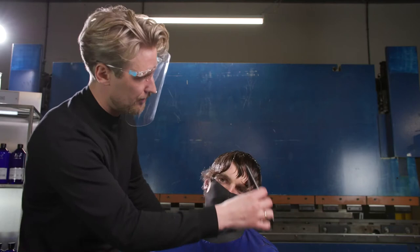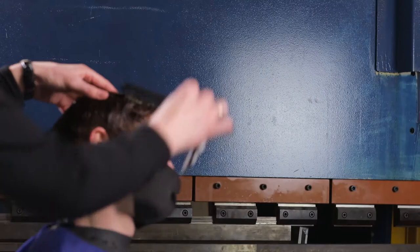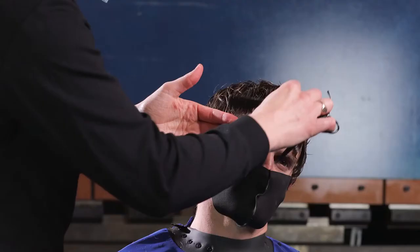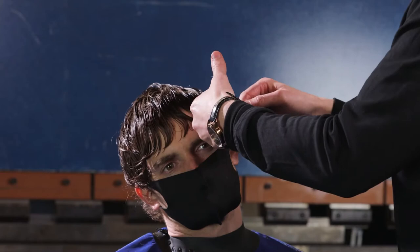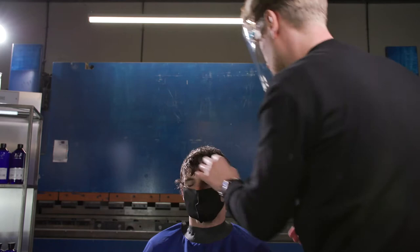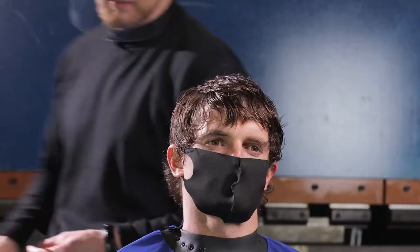I want to keep some of the length in this recession area, but what I want to do is just slightly take up this perimeter here, just to pop out his face a little bit. We'll analyze that when it's dry as well. We might take more off, but as I said, Josh's hair texture is different when it's dry, and when it's wet, it does curl up quite a bit. So now we have our shape created, what we're going to do is just check over it, check the perimeter. We take off a little bit around the ears, so it's not too flyaway on the ends. Let's just check it all.